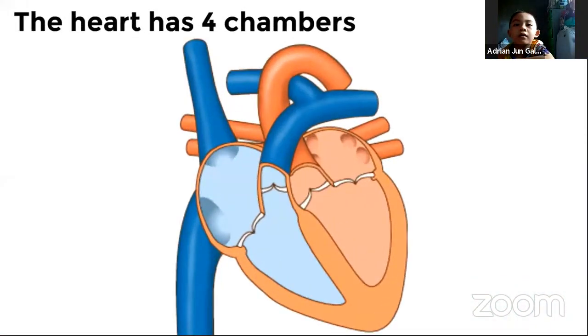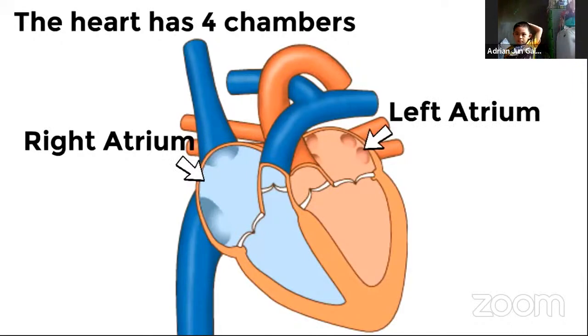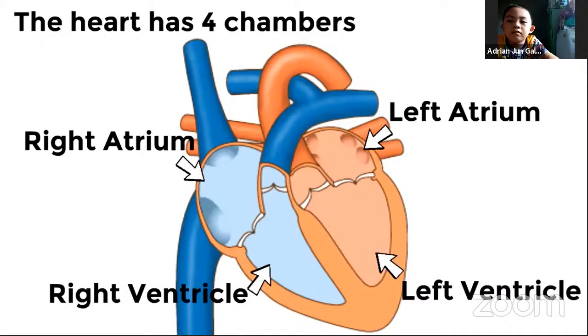So the heart has four chambers. If anyone ever asks you, how many chambers does your heart have? You'll say, my heart has four chambers. That word chamber almost means like a room. It's almost like your heart has four rooms. There's the right atrium, and there's the left atrium. These are the top chambers of your heart. Then the lower two chambers are the right ventricle and the left ventricle. Pretty simple. The heart has four chambers. Two on the top, two on the bottom.